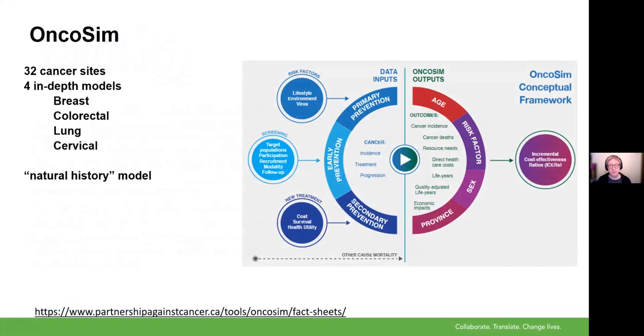Now, OncoSim is a very, very complex model. It has 32 cancer sites that were identified, with various inputs and parameters to create the simulation. And there are 4 so-called in-depth models that are very sophisticated, for breast, colorectal, lung, and cervical cancers. These in-depth models have a whole host of input factors. They could be the risk factors for each person, screening or prevention strategies, treatment outcomes and probabilities in terms of survival, and so on. And these are all fed into the model.